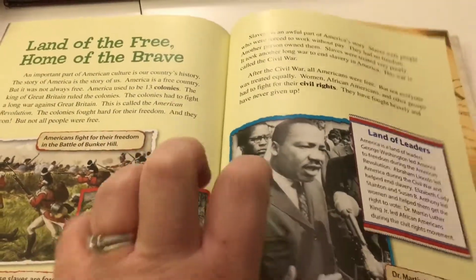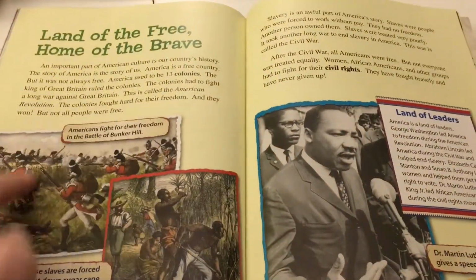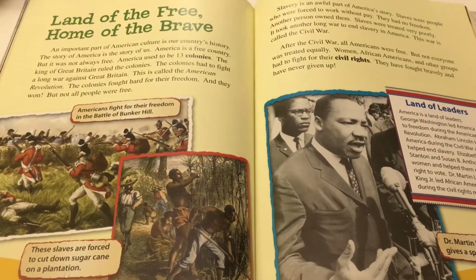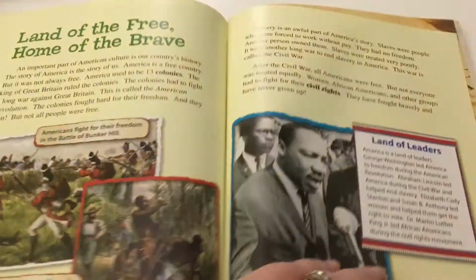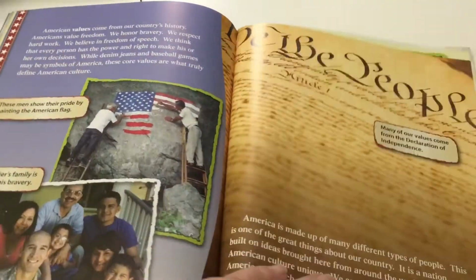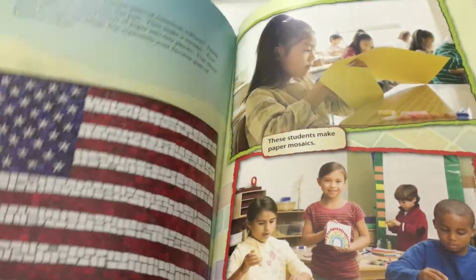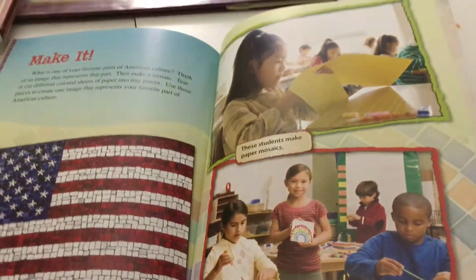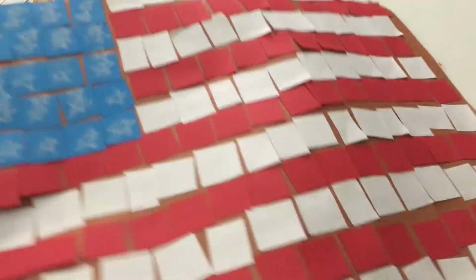So again, this gave us a little bit more information. We're going to be doing a bigger unit on the American Revolution, so this was just a nice little teaser about that and the colonies. And then they give you a project suggestion in the back of making your own mosaic. So she did that, and I added in a book about our flag.